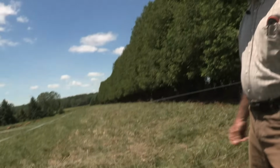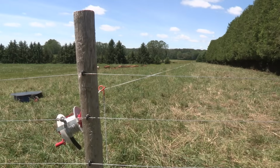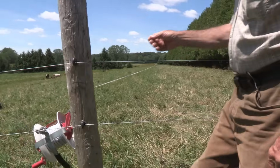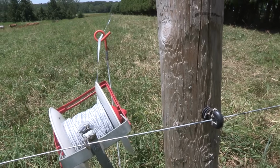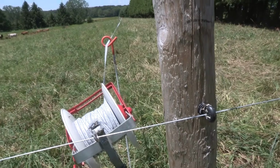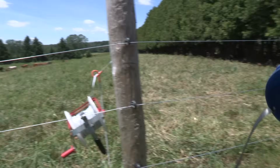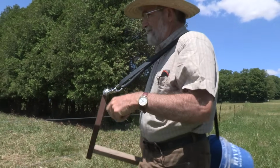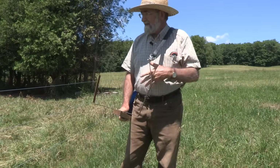Yeah, so here we have the temporary fence. It's a poly tape, but actually it's a more sophisticated poly tape than you used to be able to get. It's actually got a bundle of stainless steel wires in the middle. So there's actually a fair amount of wire in that to transfer the shock. And I can reel these up pretty quickly, and this is just my improvised post carrier. So, I walk along, reeling the fence up, throwing the posts in this pail here, and I can take the posts with me, so I don't have to come back and get the posts later.